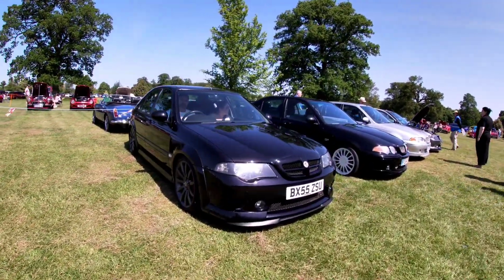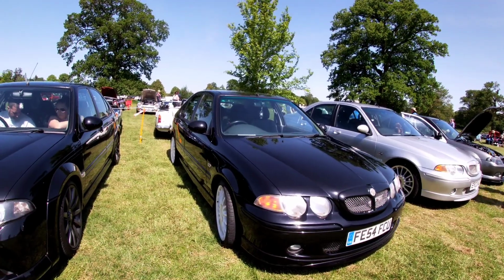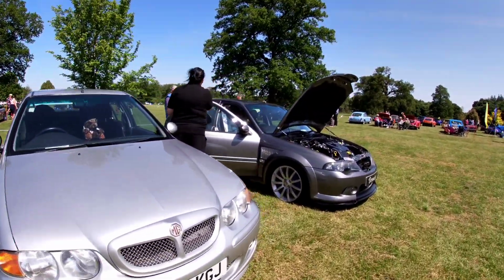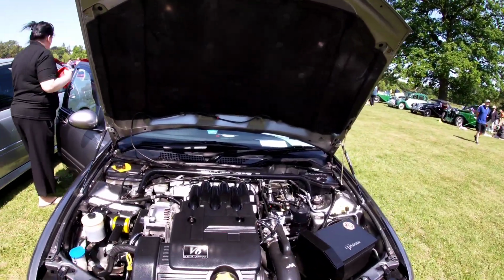This is the newer version. You see, it's got different headlamps. This one's like Raimi's, but it's got white wheels instead of green. Decided to do its head gasket on Thursday, so it's not here. Nice clean engine bay. That's what we like.